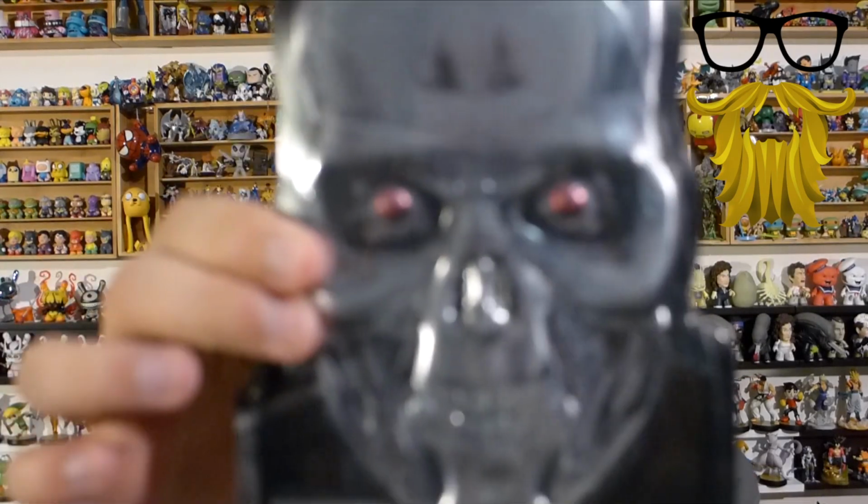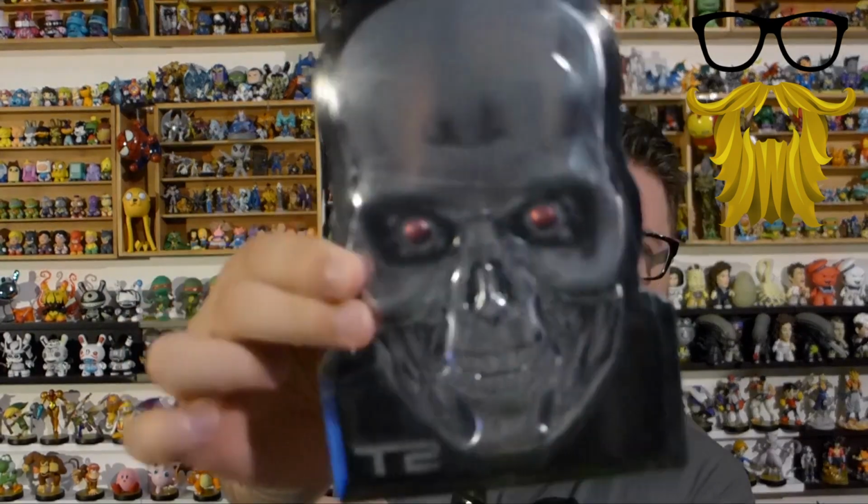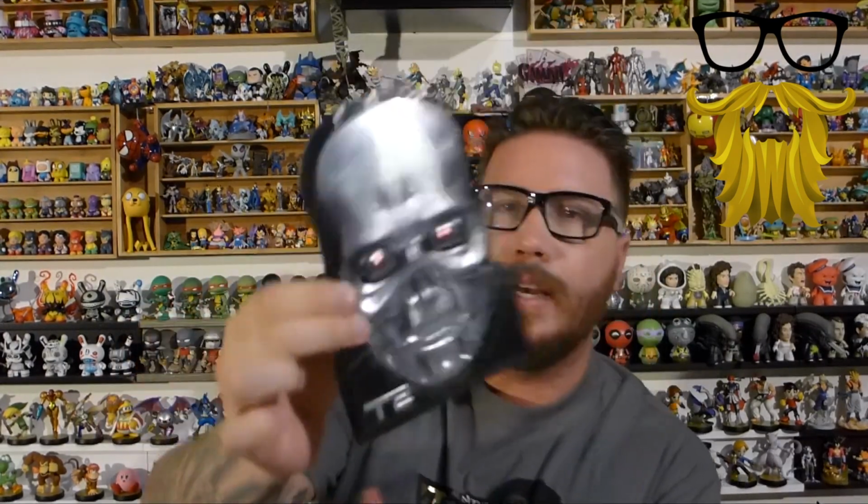Looks like we got a little Terminator 2. I guess you could call this a tin. It's like kind of a mix between like a tin and an art print. Almost looks like a DVD case, kind of. But yeah, it's just a piece of tin. I'm not sure what to refer to that as. A wall decoration, maybe? But I think that sounds good. There we go. Terminator 2 wall decoration.